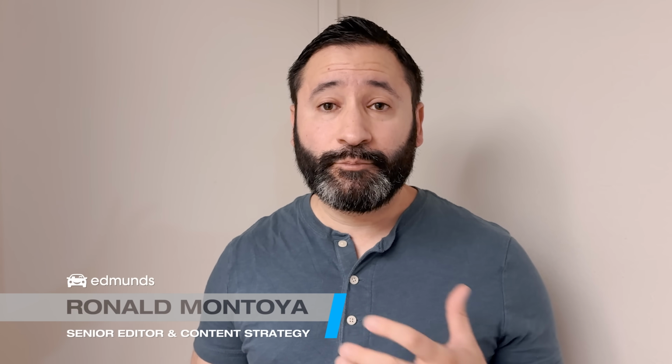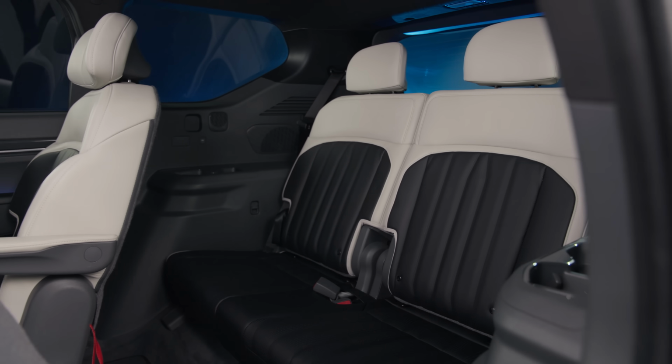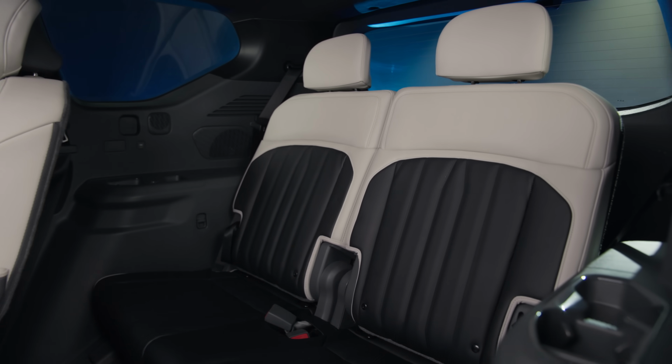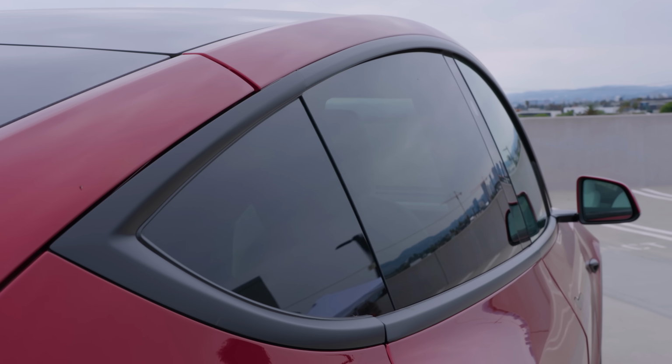One of the things I liked about the Kia EV9 is that even in the third row, you can fit people that are pretty tall. I had a couple of 6-foot people sit in the back for a short distance, and they were able to fit just fine. Even the headroom was good, and that's not something that you could do with a Tesla Model Y or X because of the way the roof is shaped.